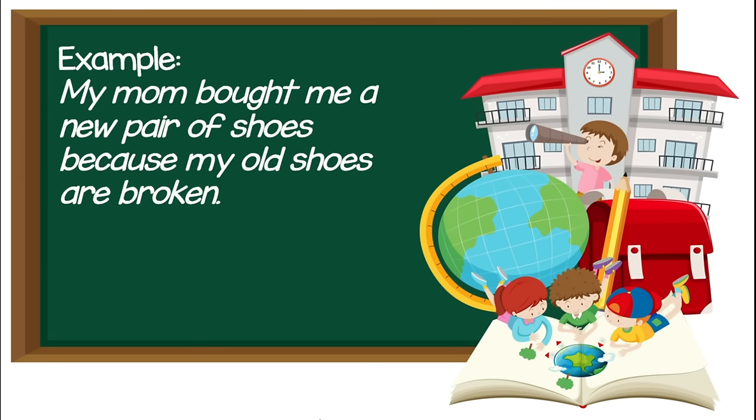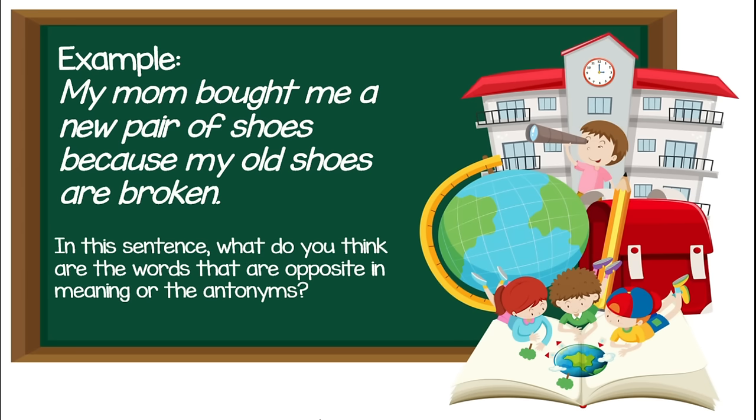Example, my mom bought me a new pair of shoes because my old shoes are broken. In this sentence, what do you think are the words that are opposite in meaning or the antonyms? Can you guess? And the antonyms in this sentence are new and old. New and old are opposite, so they are antonyms.